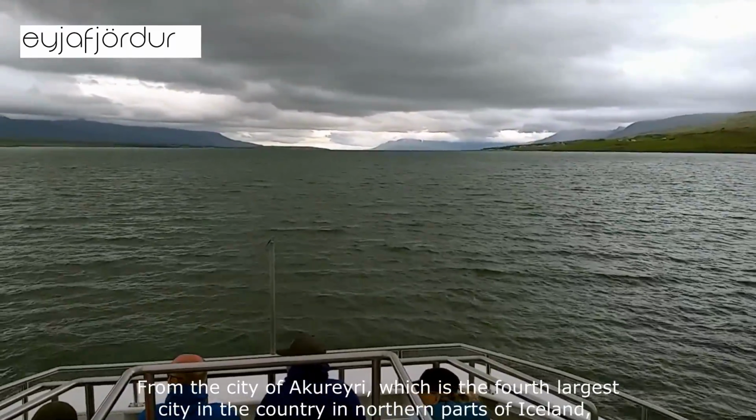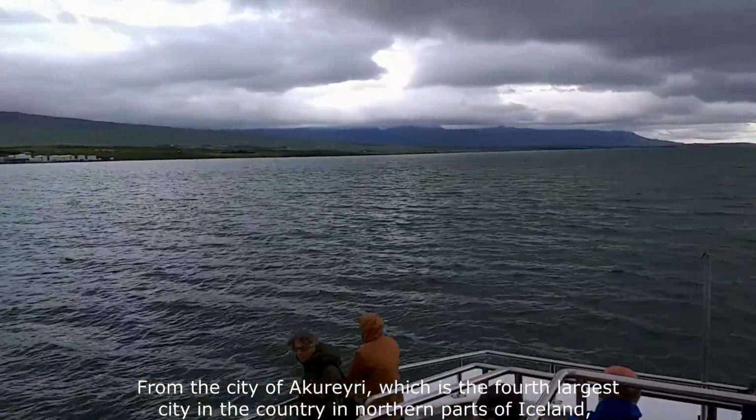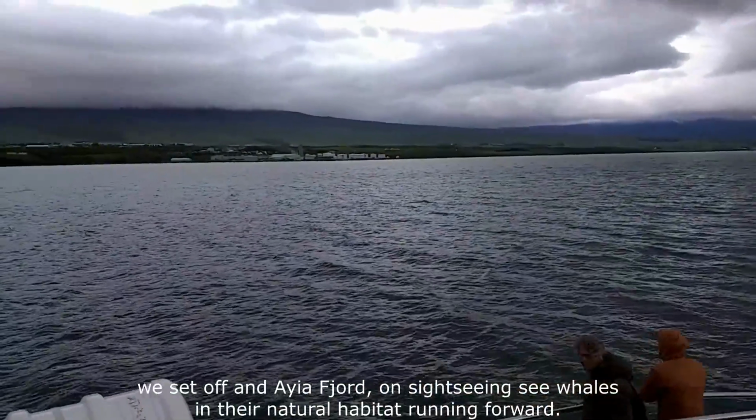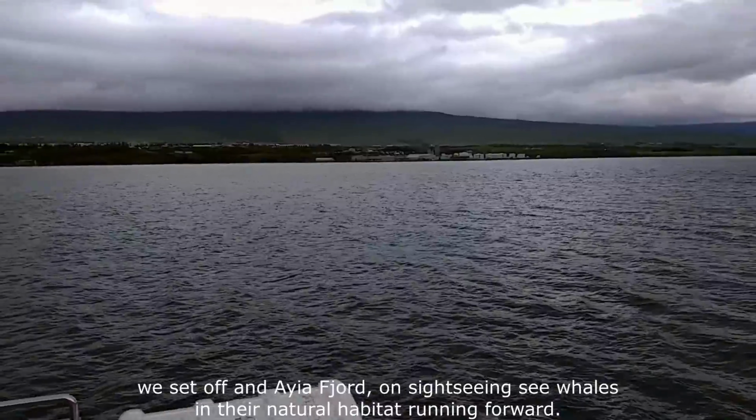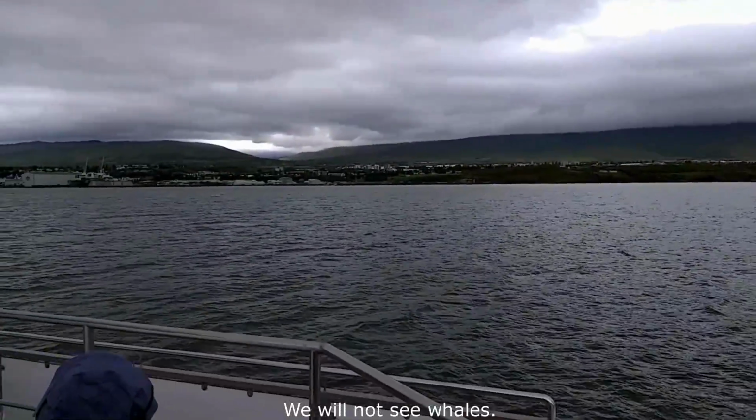From the city of Akureyri, which is the 4th largest city in the country, in the northern part of Iceland, we set off in Eyjafjord on a sightseeing tour to see whales in their natural habitat. Running forward, we will not see whales.